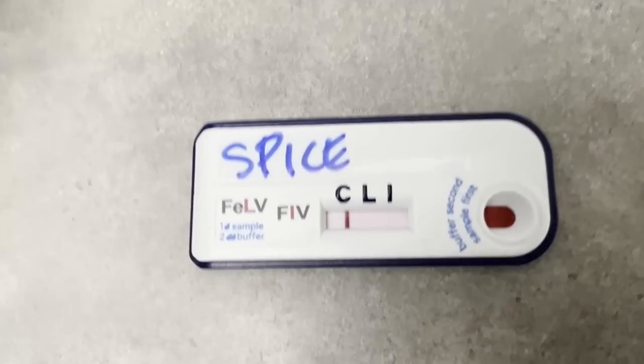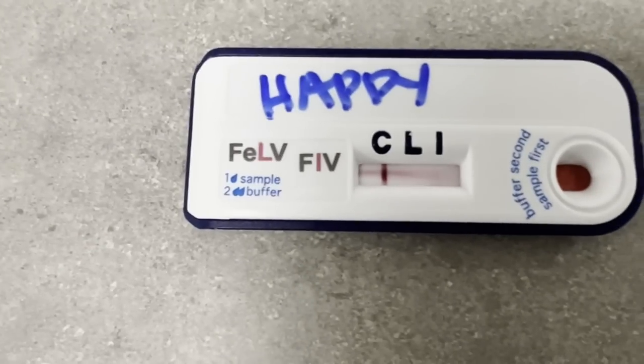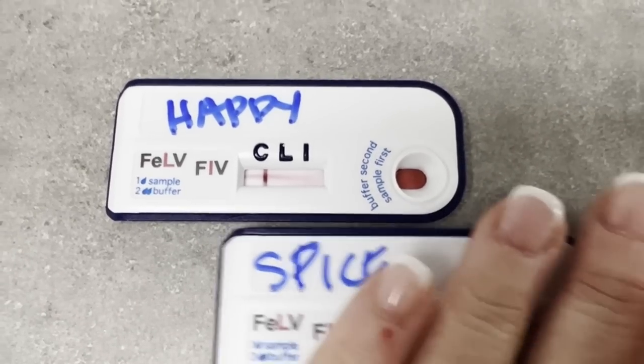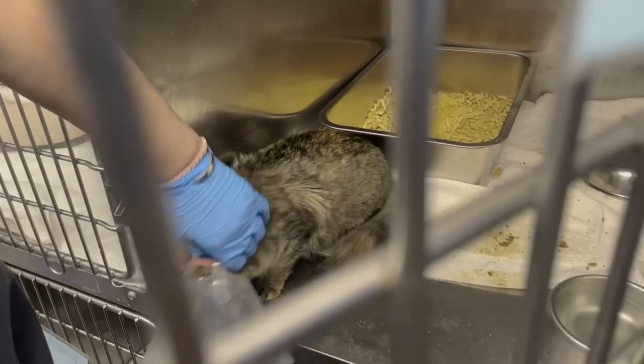So Spice is negative, Spicy Kitty, for the leukemia and FIV. Happy has a suspicious little line on the FIV, feline immunodeficiency virus column. I'm gonna run another in-house, and then I'm also gonna send off to the lab for another confirmatory test. But they are separated. Why do you make such a mess with your food?